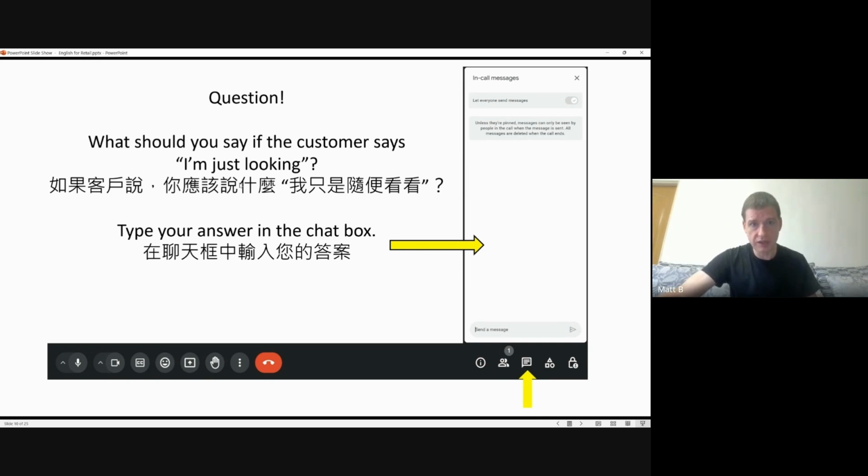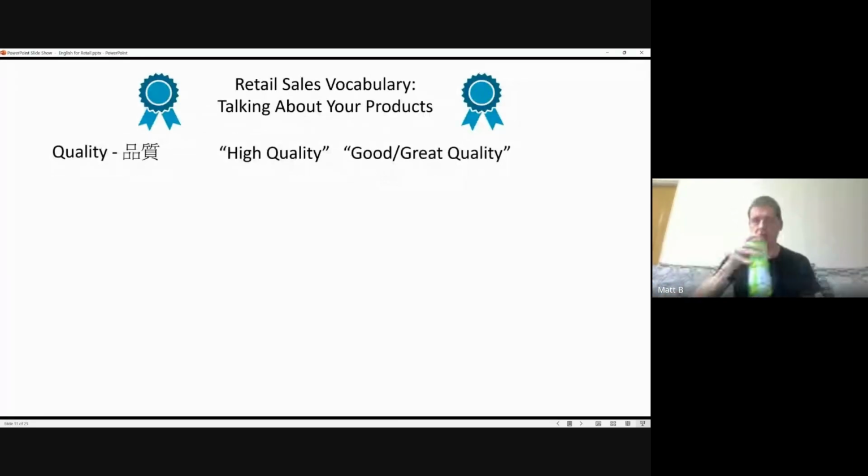Okay, so let's go on. Now we're going to learn a little bit of vocabulary, okay? I know a lot of you said that you have trouble with vocabulary, so let's learn a little bit of English vocabulary here. I think one of the first words, and maybe one of the most important words you can know, is the word quality. Quality, how good something is, right?